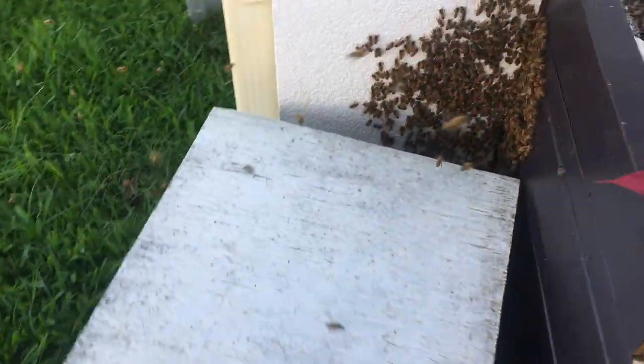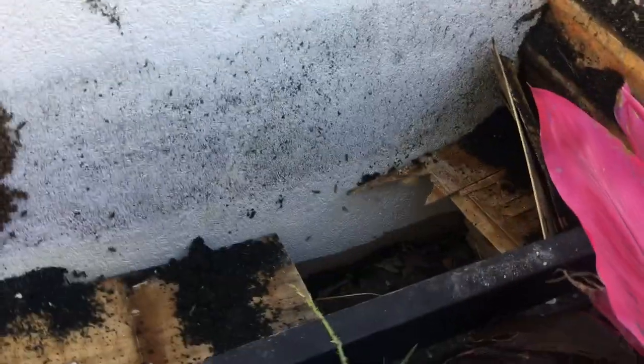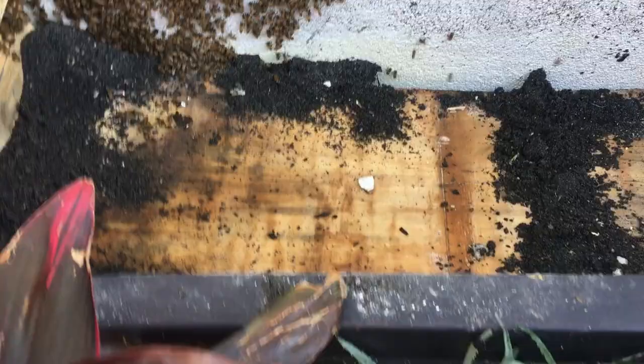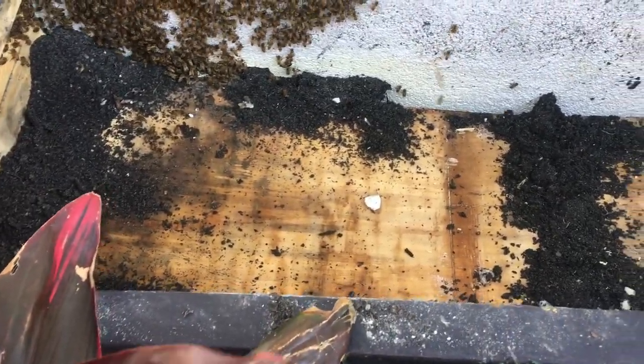So I'm trying to run them this way. Yeah, well, some of them are coming this way. I think I'm gonna cut another piece of this plywood out. Actually, I think I'm gonna smoke them a little more, see if we can catch the queen. And if I could catch her, put her in the box, then we could be real aggressive and just let them run in.